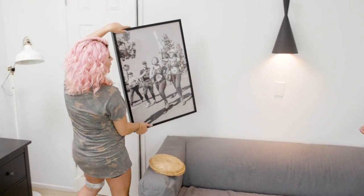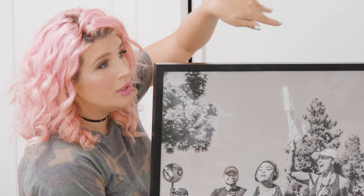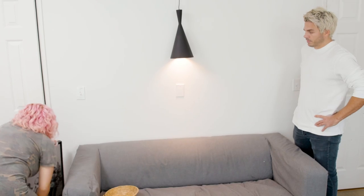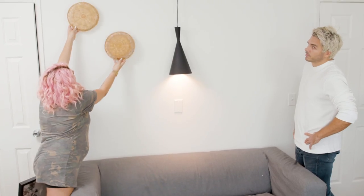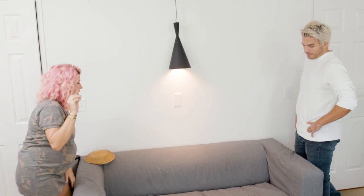Well, wait, let me first talk about the artwork here. So we have this picture of her running the race, which I think is so rad. I wanna do something asymmetrical on here. So rather than putting artwork, I think we do this frame over there. Okay. And then let's do these. These are the little tiny baskets from the thrift store. 10 cents each or something. And that's that cozy vibe, bringing in the natural texture, bringing in a little bit of bohemian accents that she likes. Okay, let's roll out the rug.